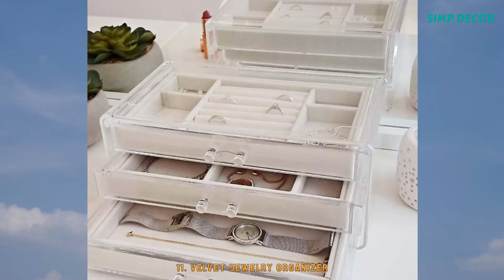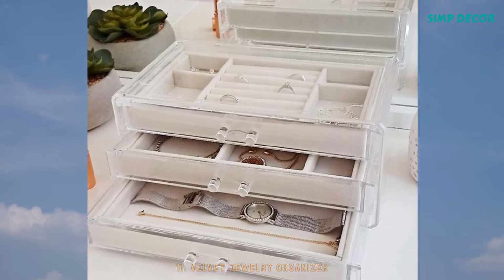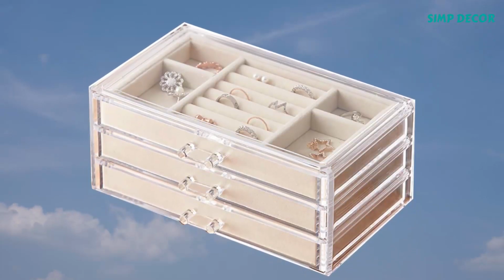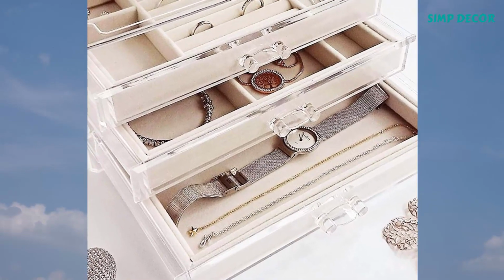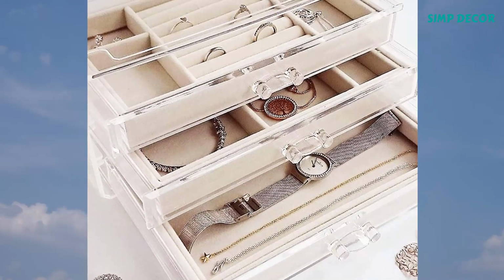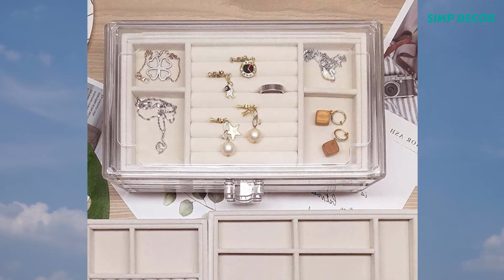11. Velvet jewelry organizer. Rectangle jewelry box with dividers. The various compartments keep your jewelry from getting messed up. Easily store different sizes of jewelry, even necklaces, bangles, and big earrings like hoops.